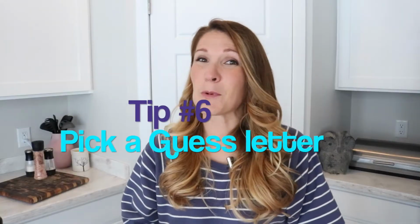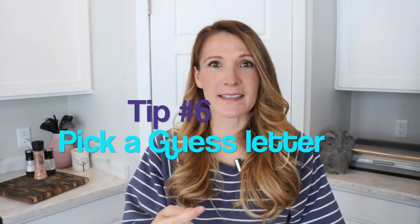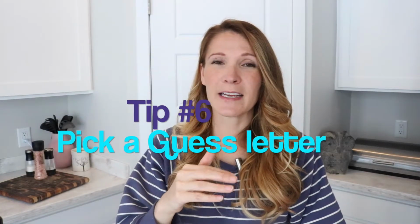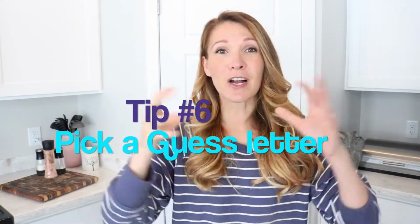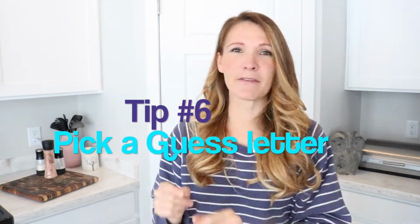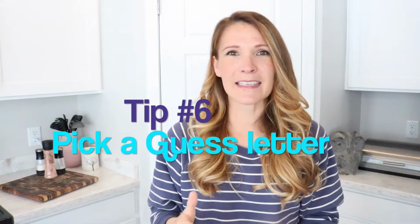Tip number 6 goes well with tip number 5. If you're going to be guessing, it's important that you know where you guessed. So if you have time at the end, you can come back and look to see where you left off. So my suggestion is to make sure that you pick the same column, which seems kind of weird. But if you shotgun guess, if you guess A and then D and then C and then B and then F and then G and all of those random things, you're more likely to get them wrong.